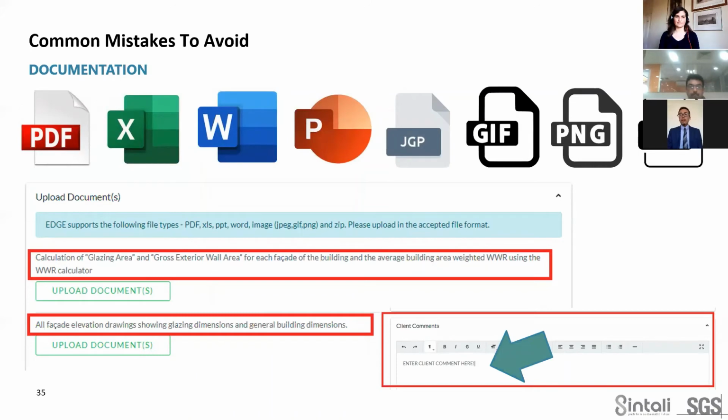These 5 are the file types that are accepted by the Edge app. Please make sure you upload the correct file types. The key point here is to stick with the requirements of the Edge app for documents. Some people just upload a lot of documents into the Edge app without sorting them. For example, WWR requires 2 documents to be submitted. You can see 2 upload buttons with a clear description above each. They require calculations and facade drawings. I would not submit site plans, MEP plans or hydraulic plans here because the auditors will not be looking at those. If you submit unnecessary documents, the auditors will have to open and go through all the files, which will prolong the process.